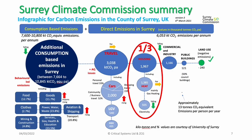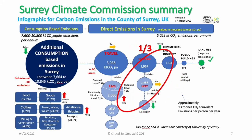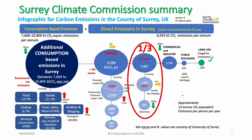I refer to this Surrey Climate Commission summary a number of times, and the zone I want you to look at in this graphic is the one highlighted in red, which focuses on housing energy, housing carbon emissions, and they are extremely significant. So around a third of the direct emissions to the environment in Surrey. So there's certainly something to go at here.